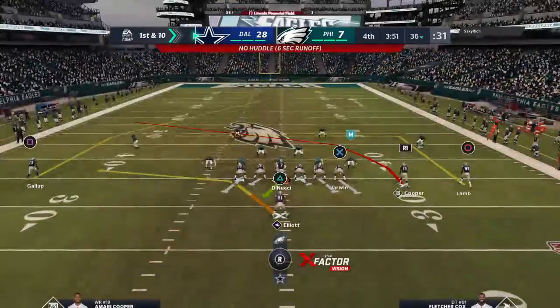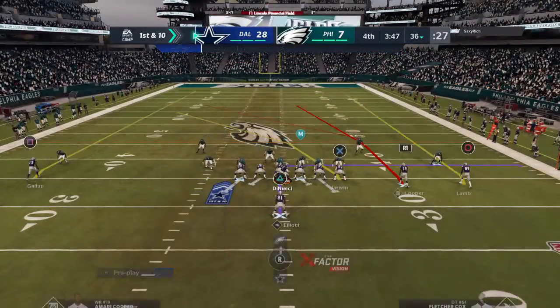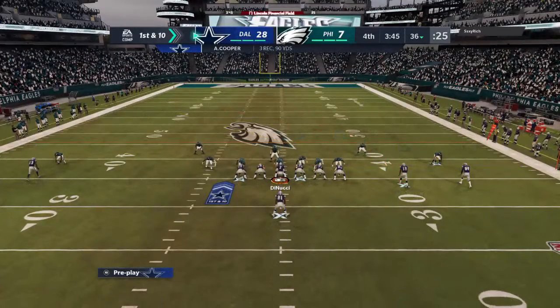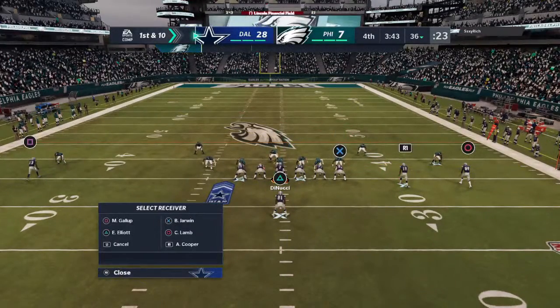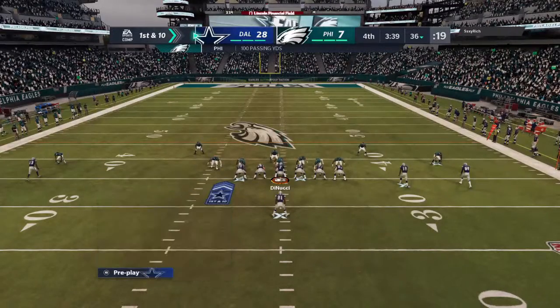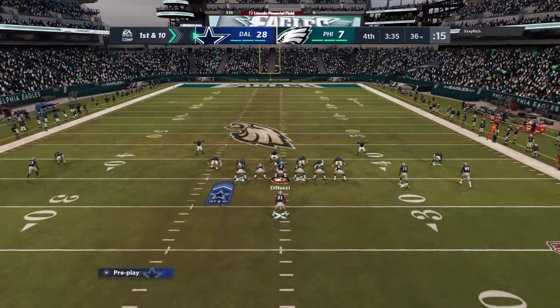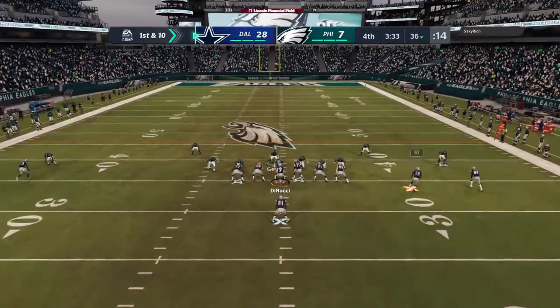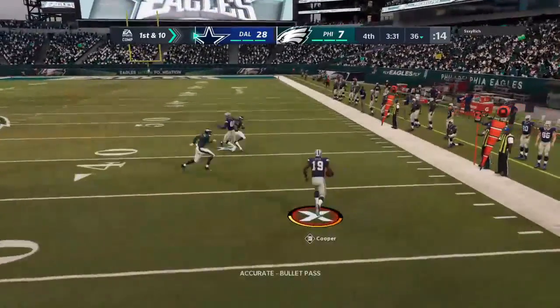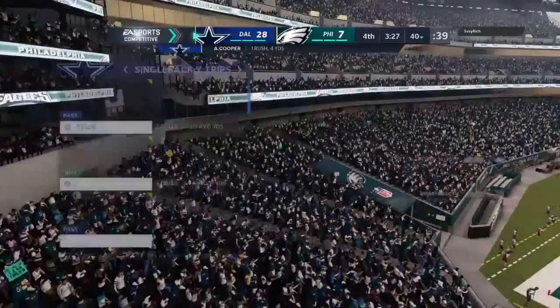And he's taken down, but able to slip across the 35. Successful start to the drive, 17 yards, and moves the sticks. They'll contain him to just 4.